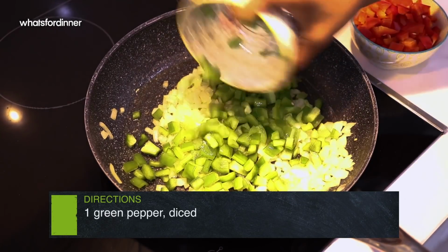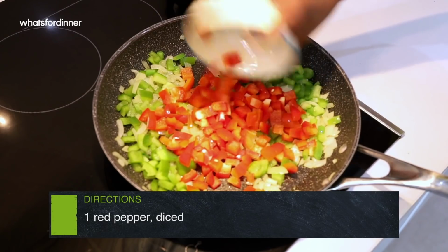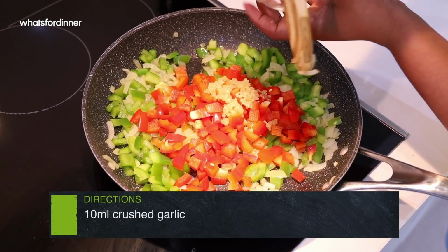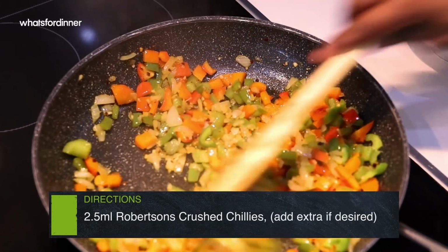Okay, my love bugs, so on the recipe it does say use 1 green pepper, but I've added another red pepper just to give it some color, because you know you eat with your eyes and you want everything to be bright and lush and amazing. So here we go. The Robertson's crushed chili.